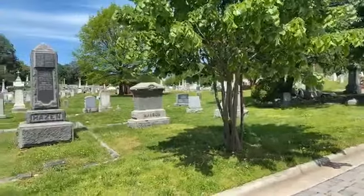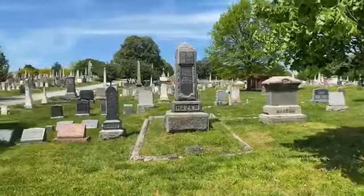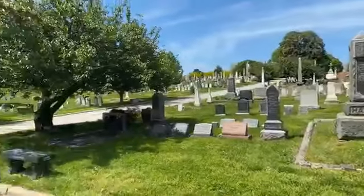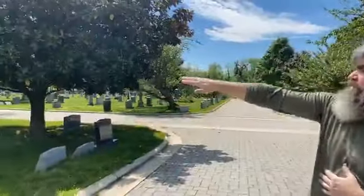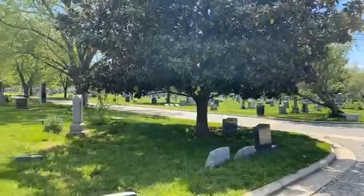Since then it's expanded out. We talked about John Philip Sousa way in the other end. Marion Barry is down this way a little bit here. There's a whole other section all the way down there that we never make it to on tours. So there's a lot more to explore here.